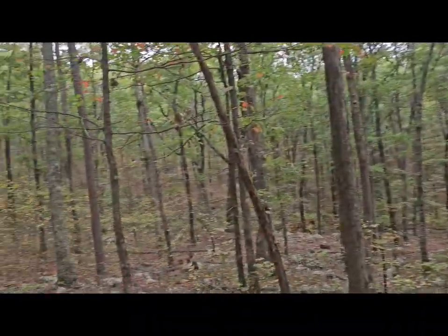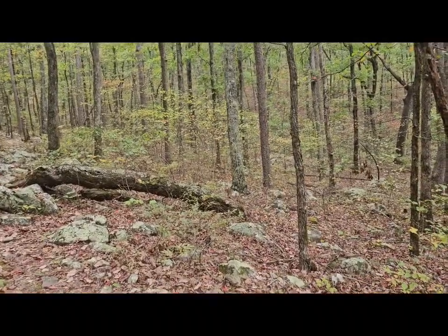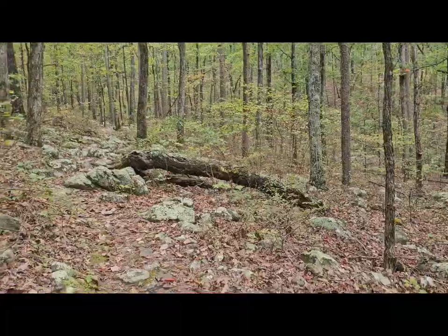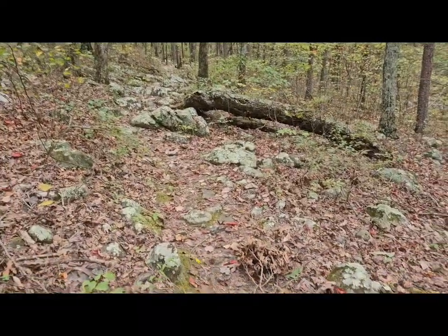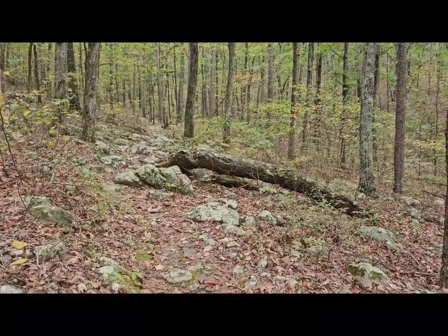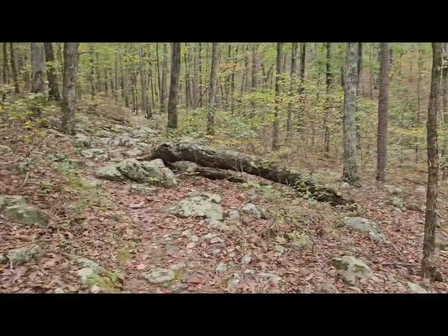I'm about, oh I know, not even a mile, maybe a quarter of a mile from a shelter, the first shelter on the trail, also called Nancy Mountain Shelter. I'm not planning to stay in shelters, but that is one. It's kind of like an AT type shelter, a lean-to kind of thing, where they have a roof and 3 sides. So I'll take a picture of that when I get there.